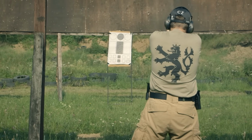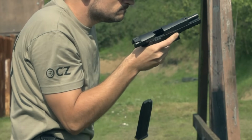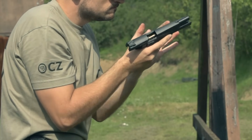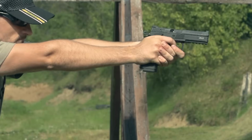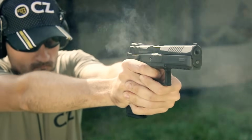Since its inception in 1975, there have been literally thousands of imitators of the CZ handgun. But whether it's on the firing range or the combat zone, when you need to give it your best shot, you want to reach for the real thing.